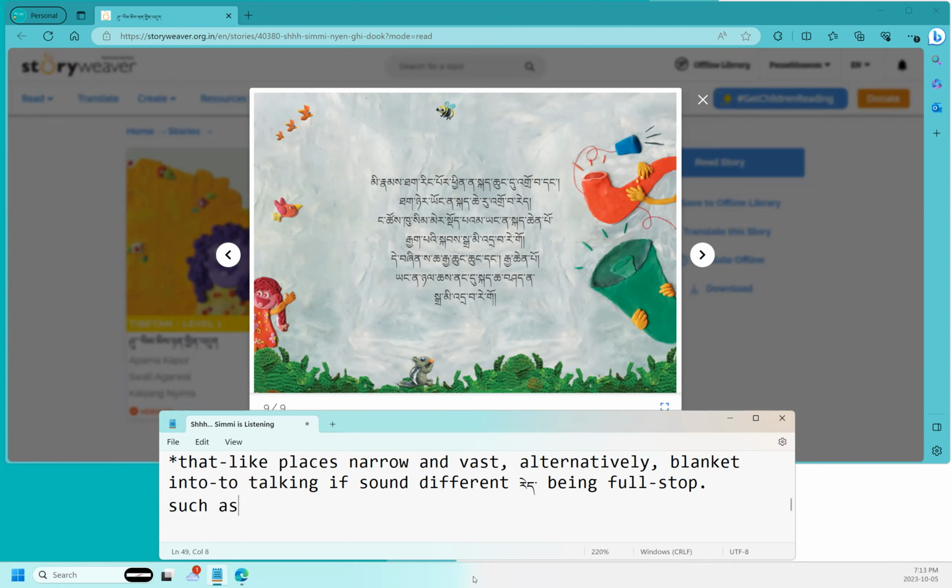Such as, in narrow or vast spaces. Places or spaces, I think maybe spaces is better in English. In this context, such as in narrow or vast spaces, or sounding different, if talking into a blanket.